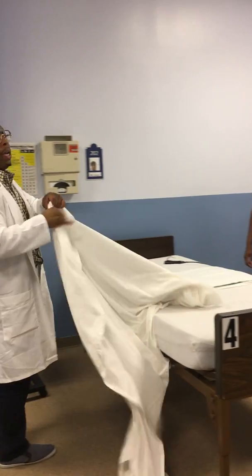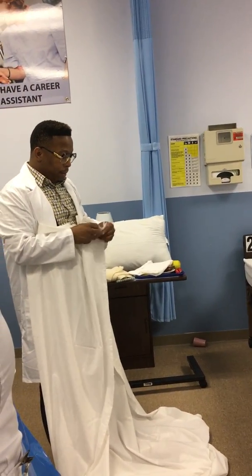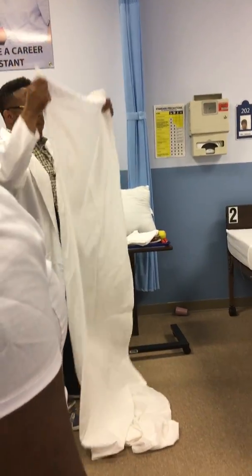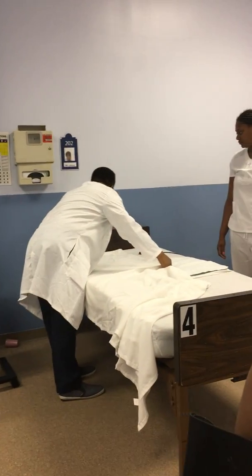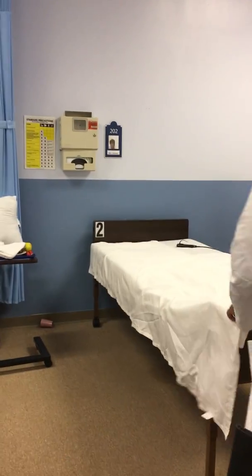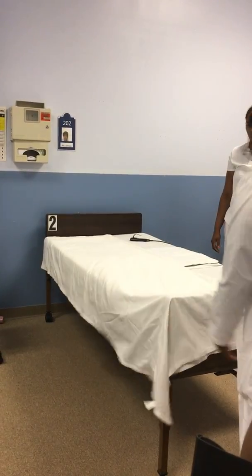I'm not supposed to be shaking it, so don't ever shake your linen, but I'm about to shake real fast, okay? Technically, it'll be folded inside out the long way. Okay. And I will put this directly in the middle of the bed. And flaps, again, are on the outside. I want this to hang over. You need to always have some hanging over.